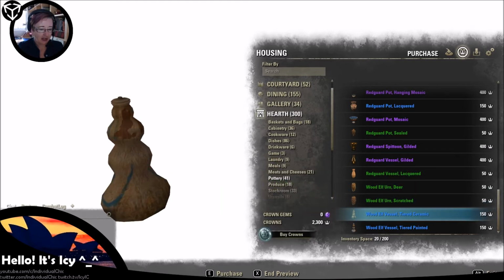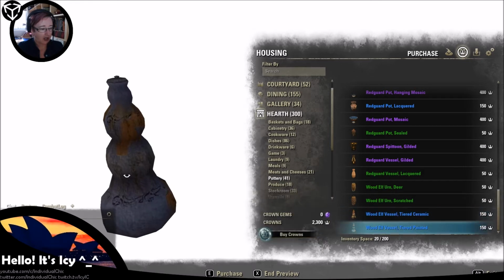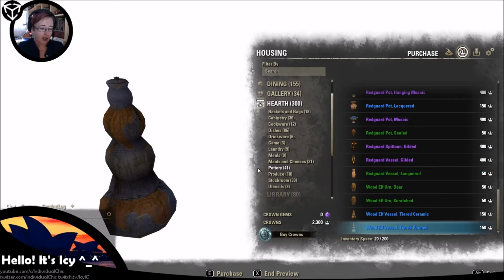This is the tiered ceramic, and the tiered painted, which I think would look good in an arrangement with other things. They're quite a distinctive shape, and I'm not totally sure the actual shape itself works, but that's a personal thing. So that's all the pottery.